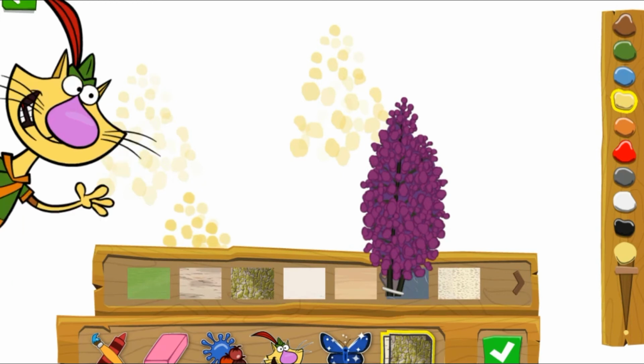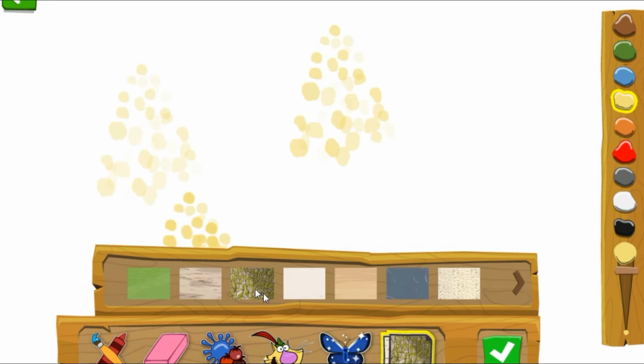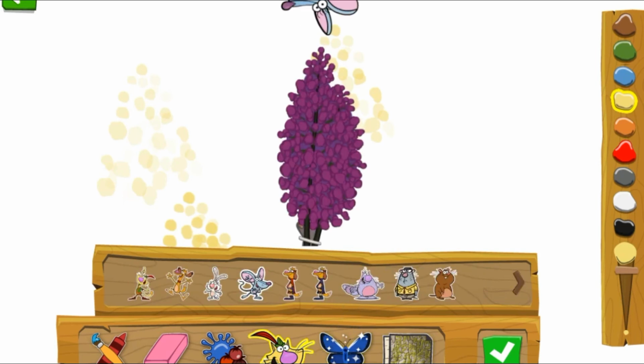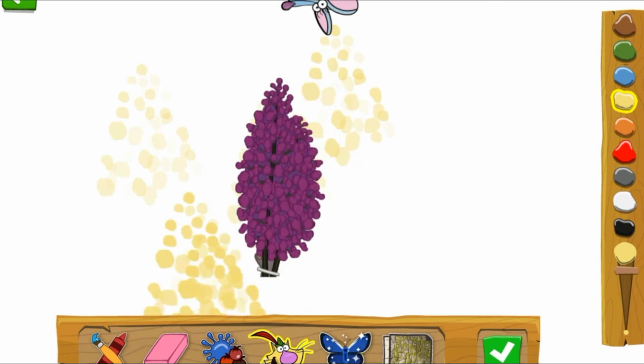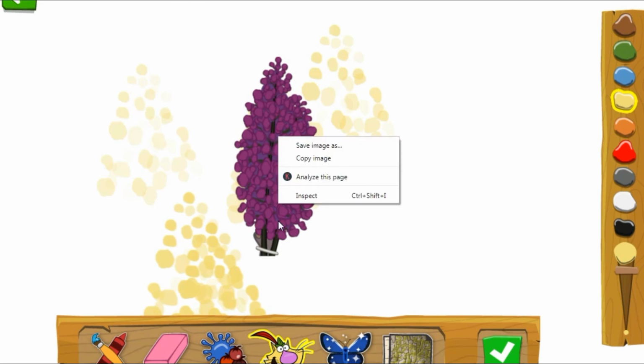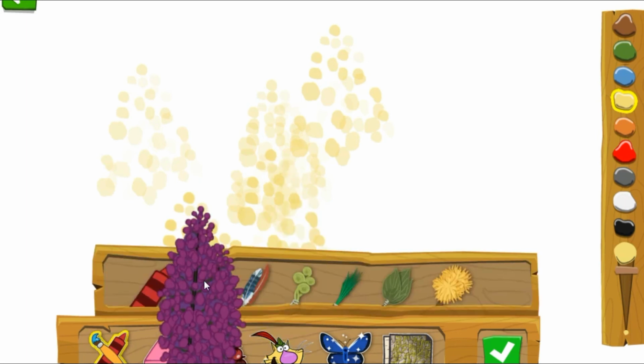Look at these amazing backgrounds to make art on. Here's who you'll find. Look at all the special items you can add to your design. Oh, stickers, I just love stickers. You could stick them anywhere. Here's who you'll find different. Lilac.